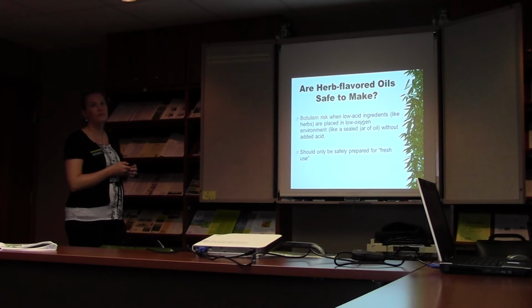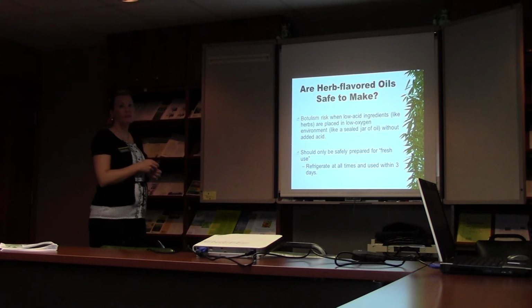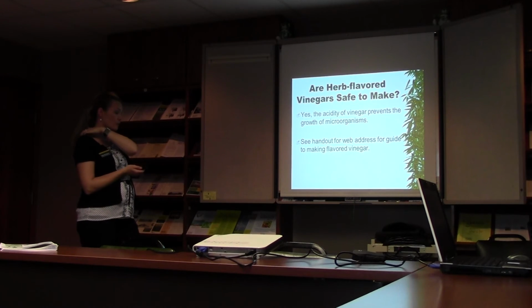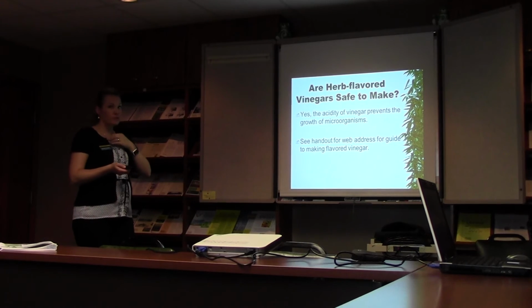Okay, so they are saying that this could be a risk if you're flavoring them in oils, like a lot of people would do with rosemary. Should only be safely prepared for fresh use in this case is what we're suggesting. Refrigerate at all times and use within 3 days. Okay, so basically you're making this to use it, like restaurants would do.